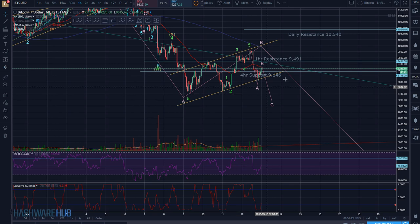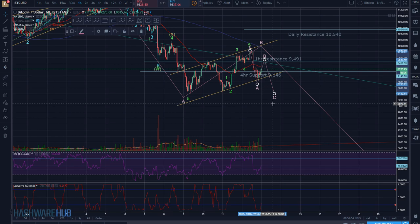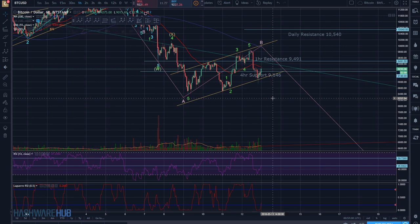So if this truly is an ABC, another reason I want to be somewhere around 9,500 is because then we can have a C somewhere around here. It doesn't need to come below the beginning of this 1, 2, 3, 4, 5, because then we have wave failure and we're doing something else. So that's why I really want this to run up, because then a small corrective wave coming down is not that big of a deal. But if this doesn't run up and we have another wave coming down, this whole thing falls apart, and we're looking at counting this as a bear, not a bull.